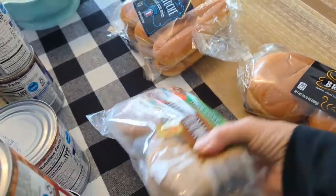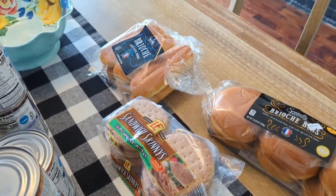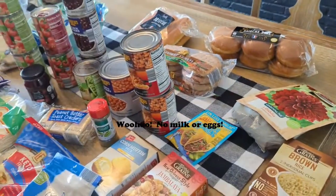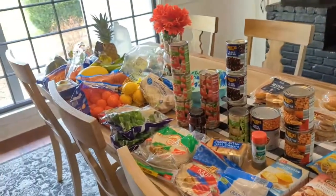And got me some little sandwich skinnies, which do not have milk or egg in them. At least the last time I checked. I probably ought to check again. I sometimes get tricked. But anyway, for $89, this is my haul of food.